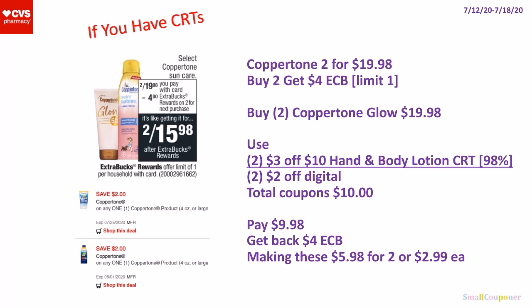What you can do is buy 2 of the Coppertone Glow. I'm assuming these are included because it is in a picture, for $19.98. Use 2 of the $3 off 10 hand and body lotion CRT. If your store follows the 98% rule, both of them should come off. And the reason why you can use it here is because the Coppertone Glow is a lotion. And 2 of the $2 off digital. Total coupons is $10. You'll pay $9.98, get back a $4 extra buck, making these $5.98 for 2 or $2.99 each.